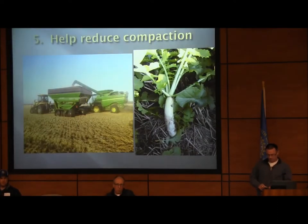Another reason to raise cover crops is to help reduce compaction. And I guess my biggest pet peeve on the farm is soil compaction. We make an effort to lessen the effects of heavy equipment by using tracks as much as possible. And then we also make an effort to restore the effects of this compaction on light equipment with cover crops. And tillage radish is kind of my favorite cover crop of choice.